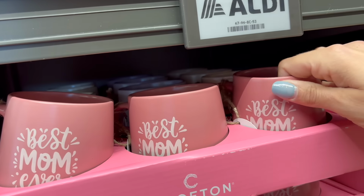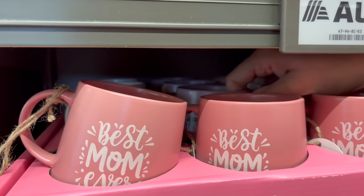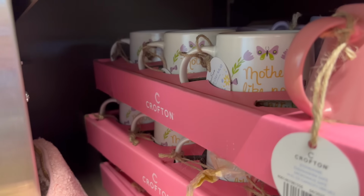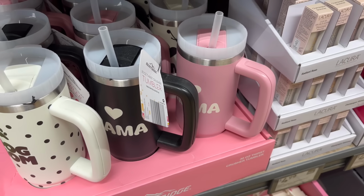Really cute mugs. Best mom ever. Mama. These are stuck in there and I don't want to break anything. Mom. And mother like no other. That's cute. Mama tumblers, $7.99.